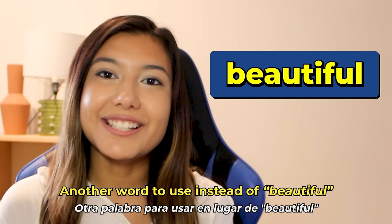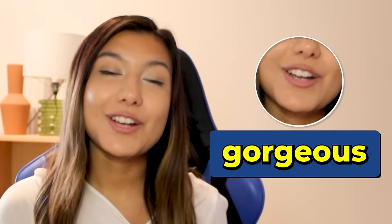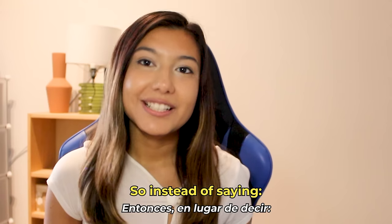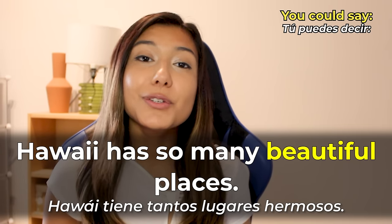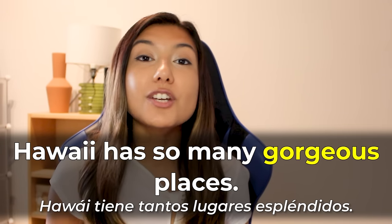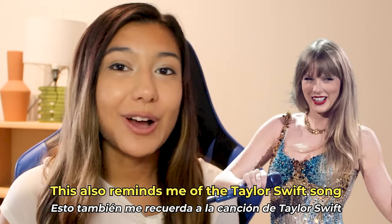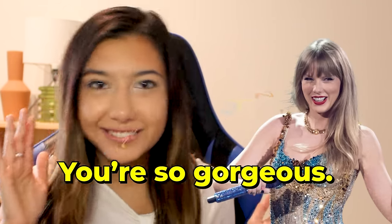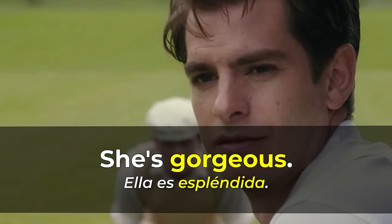Another word to use instead of beautiful is gorgeous. This word means esplendido. So instead of saying Hawaii has so many beautiful places, you could say Hawaii has so many gorgeous places. This also reminds me of the Taylor Swift song where she sings, You're so gorgeous. She's gorgeous.